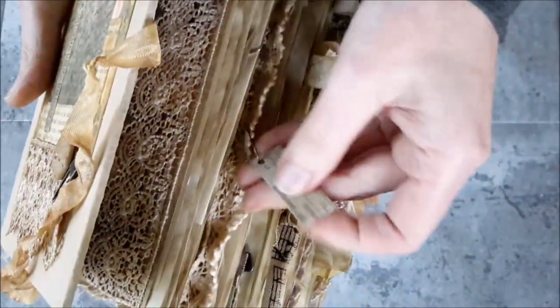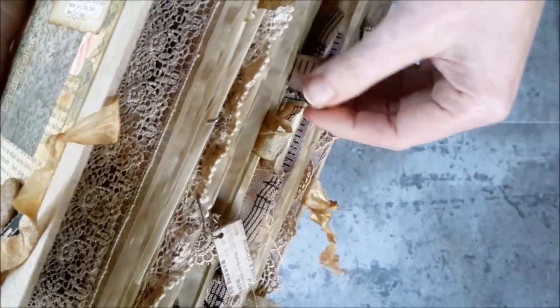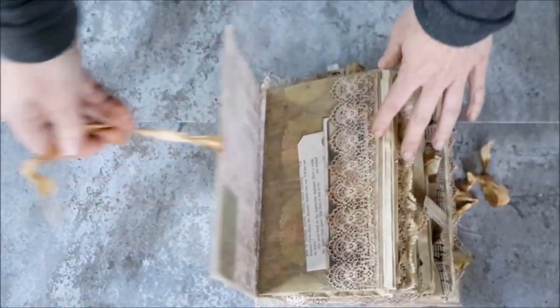It's got all the tabs on the side and on the front. And this one has a little tag with some French script on it, and then here is a little button charm on this garment pin. Alrighty.